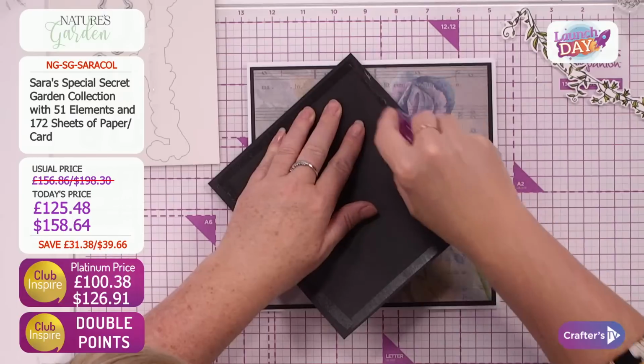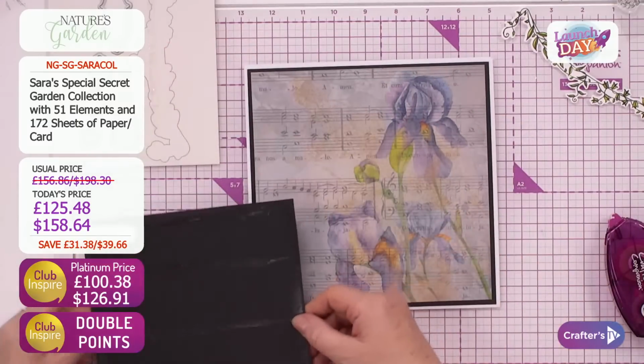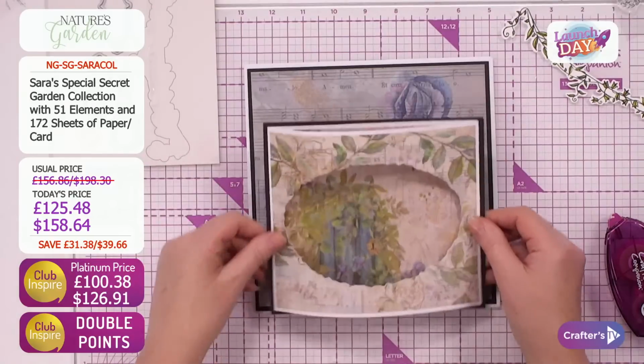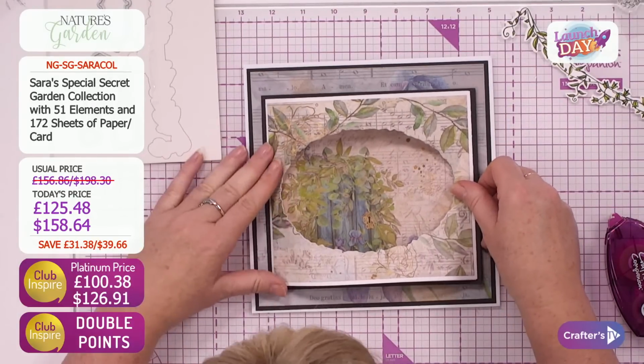What is the size of the base card you're making here, Debbie? It's an 8 by 8. An 8 by 8. 8 by awesome. 8, and this one here is a 7 by 6. 7 by 6. Awesome. So bring that round, so that creates our front focal point of our card.